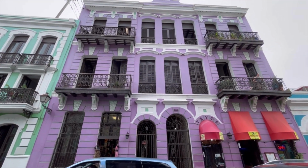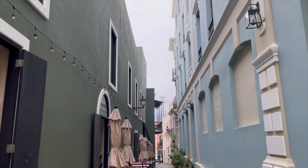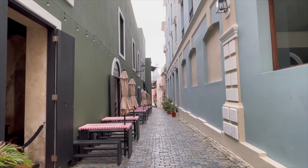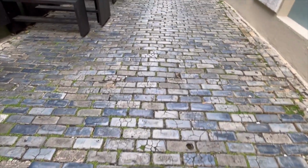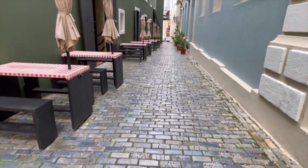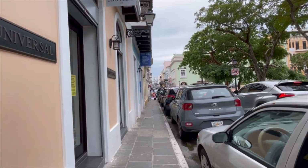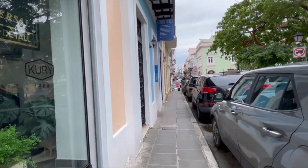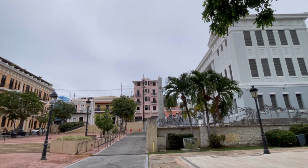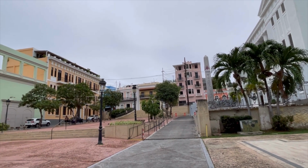Alegría convinced the authorities to preserve the beautiful colonial architecture of Old San Juan and to zone the area so that subsequent development would follow the historic visual pattern instead of destroying it. The government began to funnel money to developers who agreed to rehabilitate historic buildings as models for others to see and emulate, to show it was both possible and pretty.